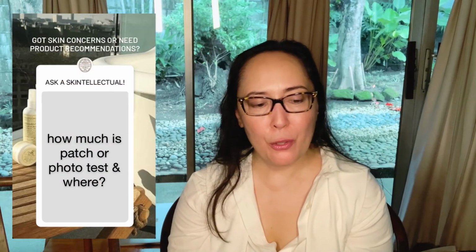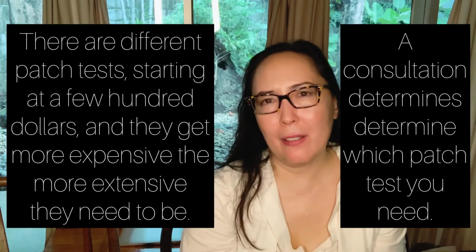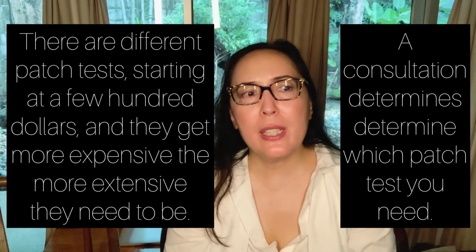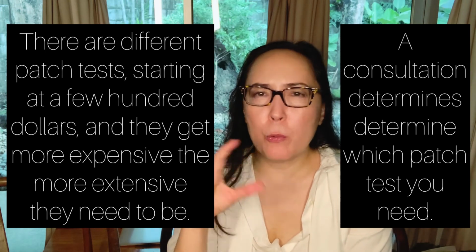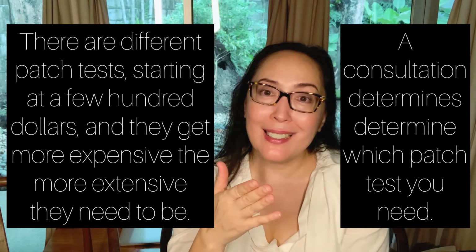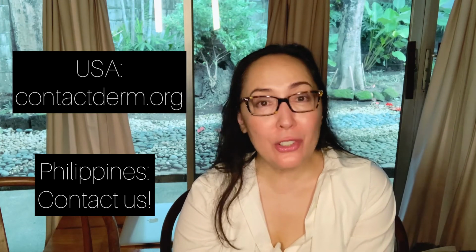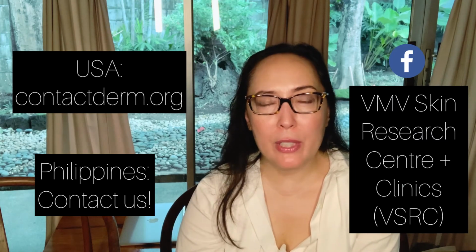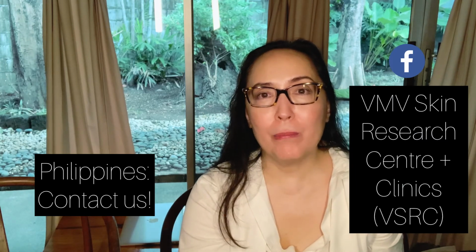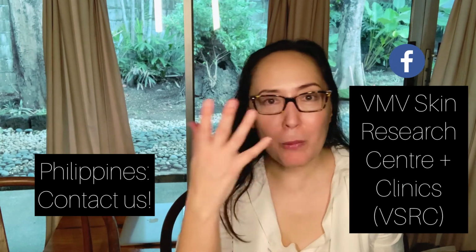How much is a patch or photo patch test, and where can I get it? Prices can vary, which is why patch tests have to start with a consultation. Usually a specialist will first figure out how many allergens, what kind of patch test tray you need, and that will determine the price. In the United States, you can look at contactderm.org to find a patch testing doctor in your area, enter your zip code. And in the Philippines, we do it at VMV Skin Research Center and Clinics. So drop us a DM or a private message and we'll help make that happen.